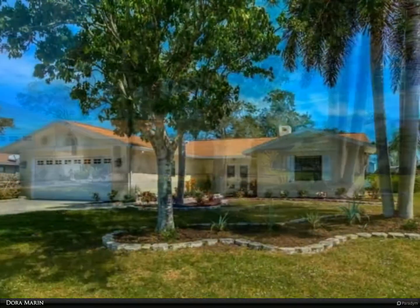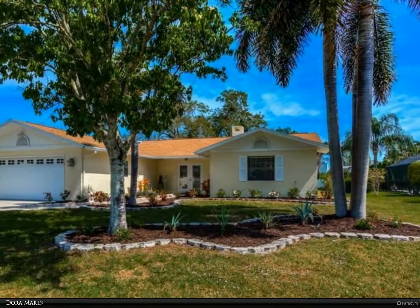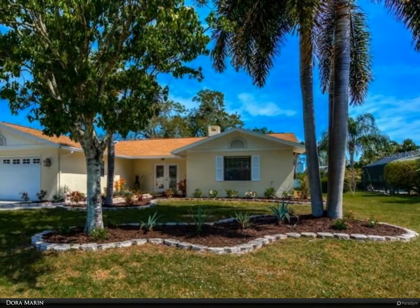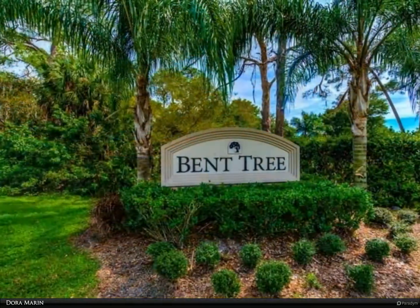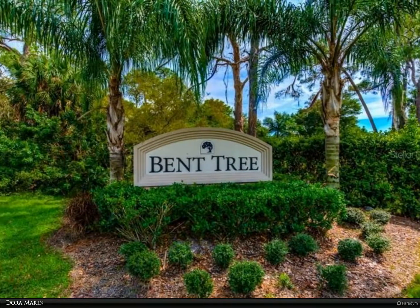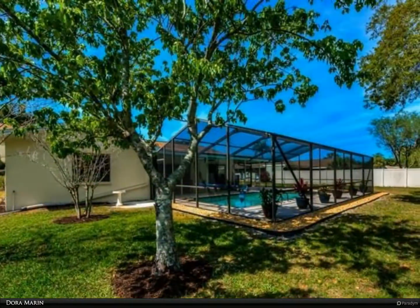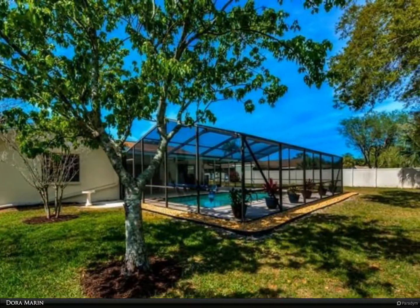Welcome to this lovely and inviting three-bedroom pool home on a 1.4-plus-acre lot on a quiet cul-de-sac in Bent Tree Village. Entering through the double front door, you are treated to a spacious sunken great room with cathedral beams, exposed ceiling and a sliding glass door to a large screened pool/lanai, perfect for relaxing and entertaining.